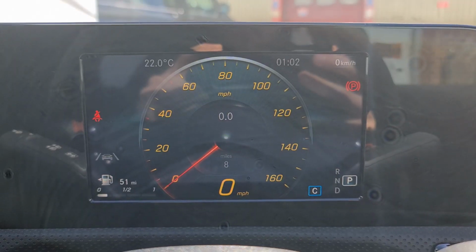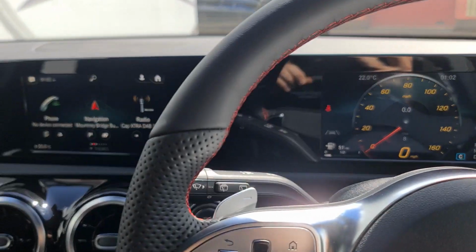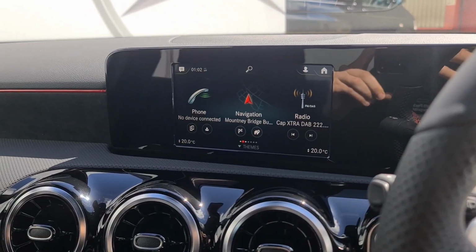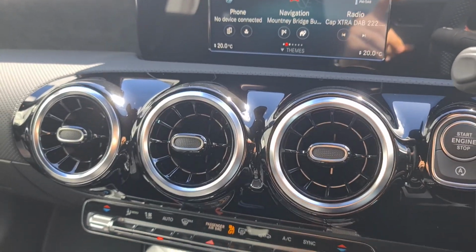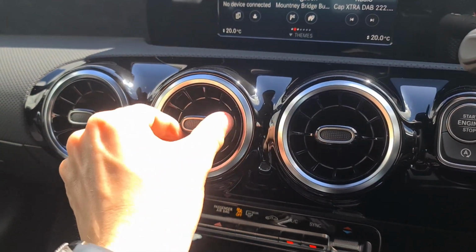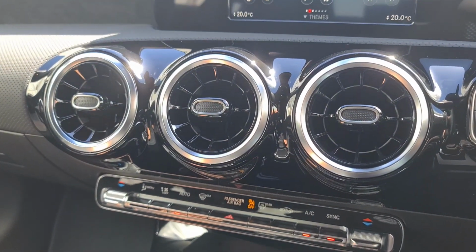So now that I've jumped into the front of the car, we can see the digital dash in front of the driver and the multimedia screen, both of which house the MBUX system, which I've covered in quite a lot of detail before, so I thought I'd cover a few different areas. First of all, you can see our vents here. We can actually turn them off by twisting, which is a very neat design indeed.